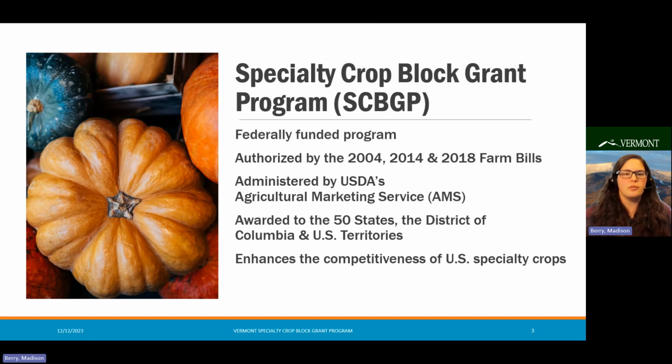So first, some basics about the Specialty Crop Block Grant Program. This is a federally funded program that was authorized by the Farm Bills in 2004, 14, and 18. And the 2018 Farm Bill has been extended for another year, so that covers both this year and next year, I believe. The program is administered by the USDA's Agricultural Marketing Service, and the block grant part of Specialty Crop Block Grant Program is an annual award that is granted to all 50 states, the District of Columbia, and U.S. territories. Essentially, they identify, using a system, how much each state, territory, etc., will receive, and then we are given significant flexibility on how to use the funds.